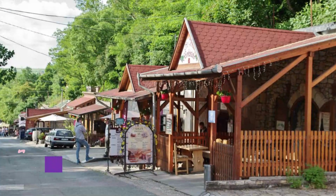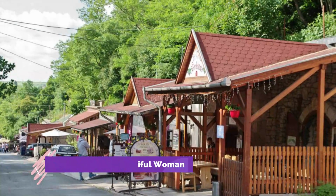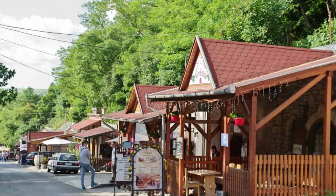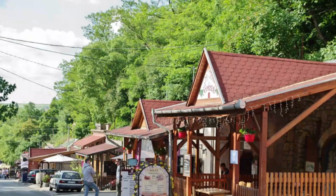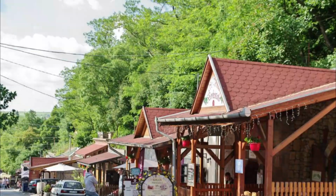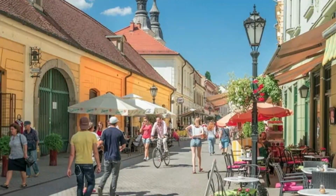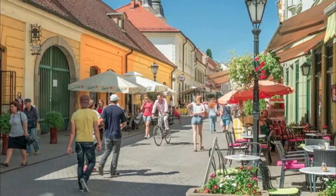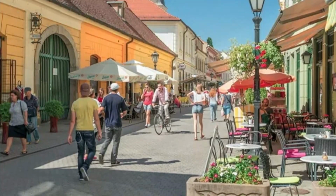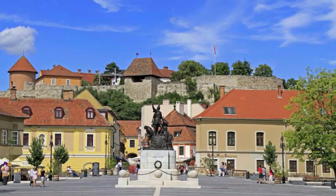Number 5. Valley of the Beautiful Woman. The local wine in Eger is Egri Bikavér, bull's blood. This name is believed to come from the Ottoman siege in 1552 when the Turks believed that the strength of the town's defenders came from mixing bull's blood with their wine. Although the quality can vary from grower to grower, Egri Bikavér is consistently robust and goes well with red meat and spicy food.